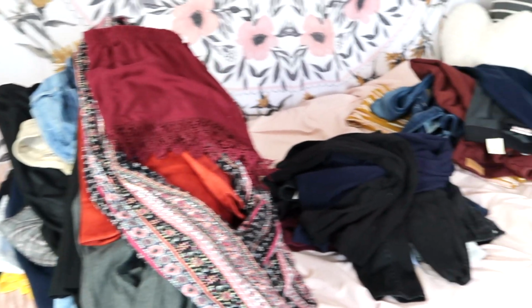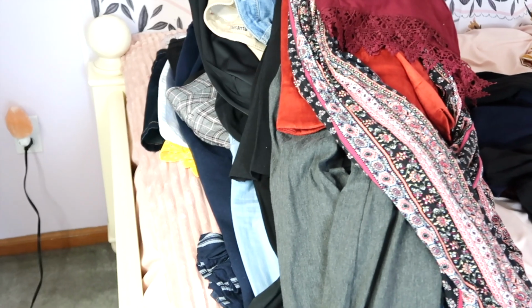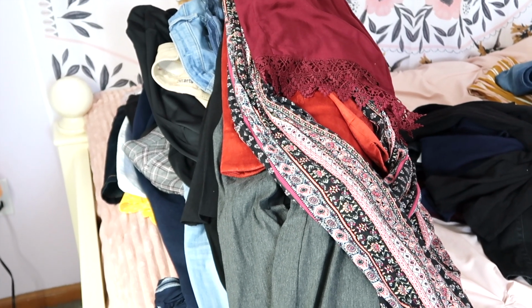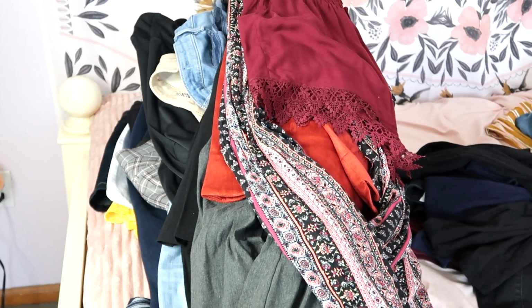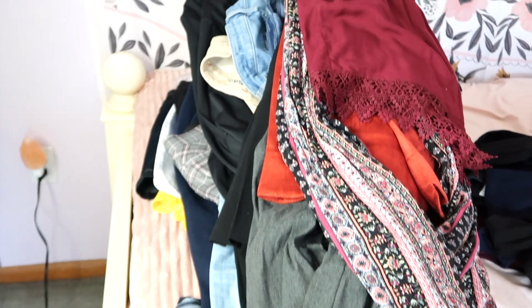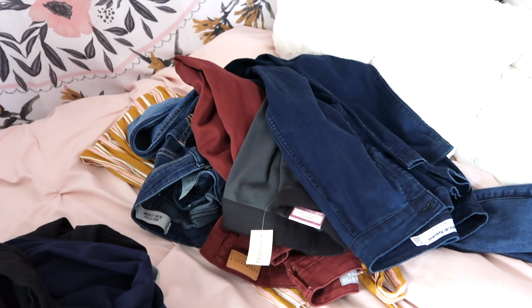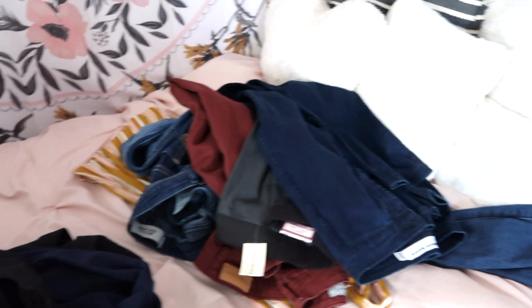Okay, so these are my 3 piles. Obviously, the keep pile is pretty big. I genuinely wear all of those things, and I kind of have to keep some of them, even though I don't wear them all the time, because I am going to be student teaching, so there's a lot of dress pants in there that I obviously wouldn't wear on a regular basis, but for teaching, I kind of need them. And then I just have a bunch of pants and leggings. This is the donate pile, and that's the sell pile. But like I also said before, if they do not sell on my Depop, they are going to be donated.